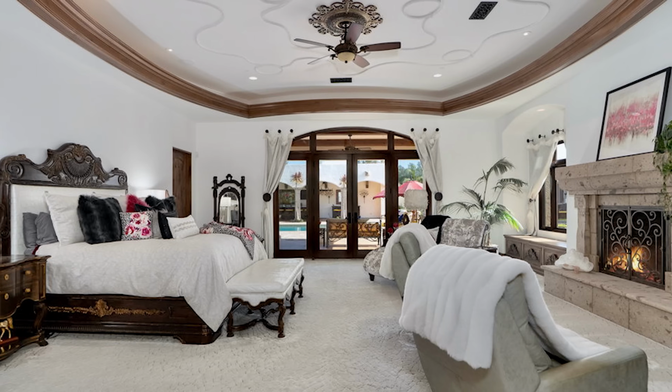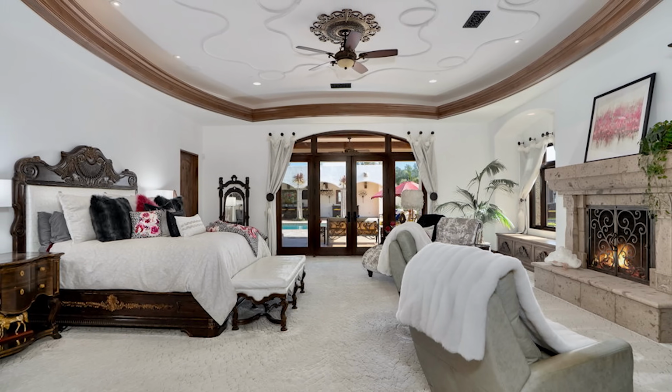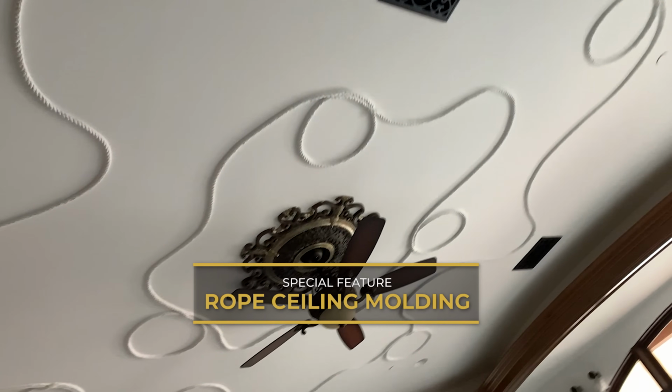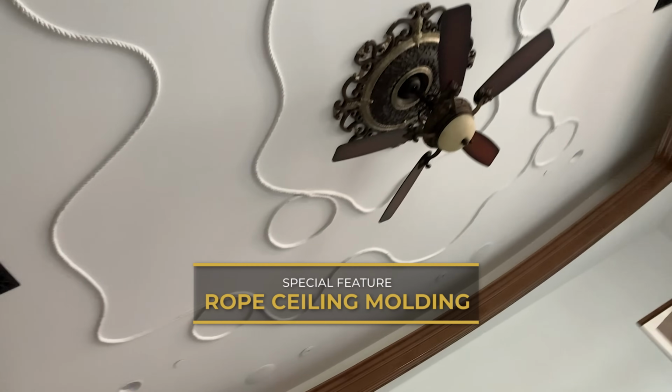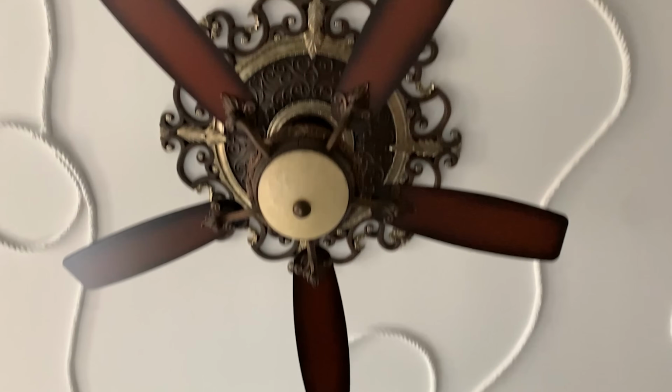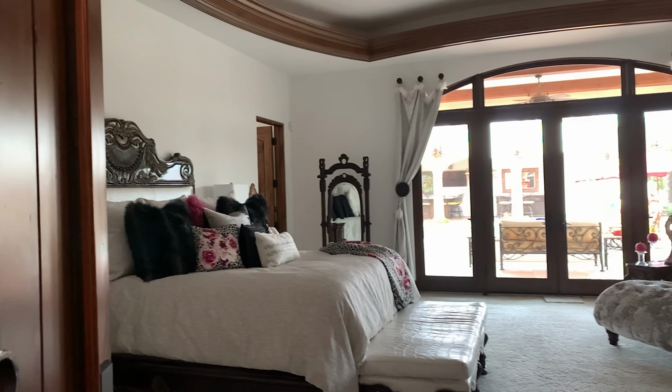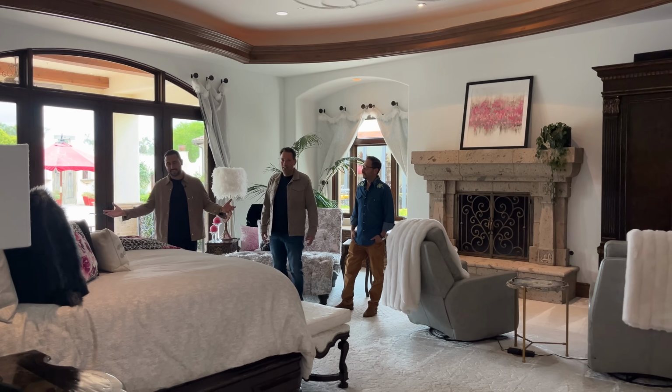Come on. So here we are in the Grand Master. I mean, again, look at the ceiling detail. I mean, the rope sculpture with the cove lighting. I've never seen anything like that. Hold on. So of course, we're basically in the Wild West here today. This is so well thought out. I love it. Just so you feel the size of this master bedroom, it's on another level.